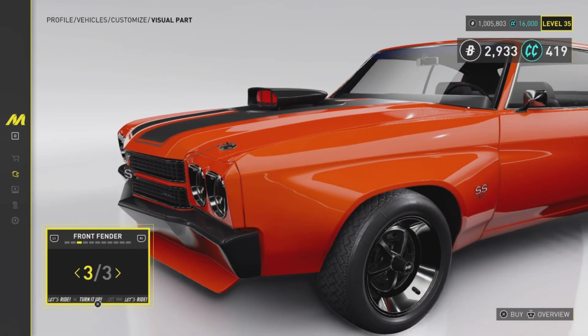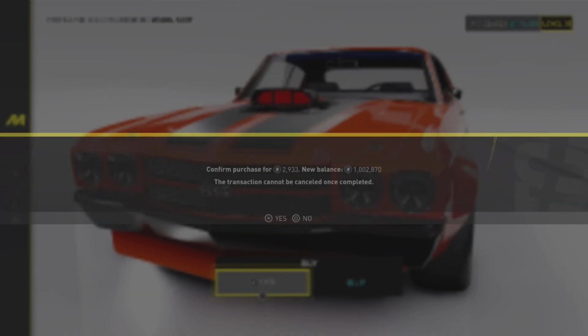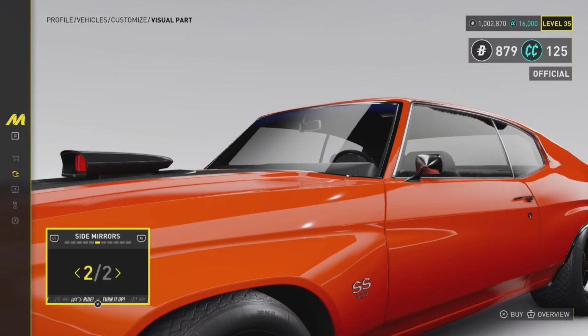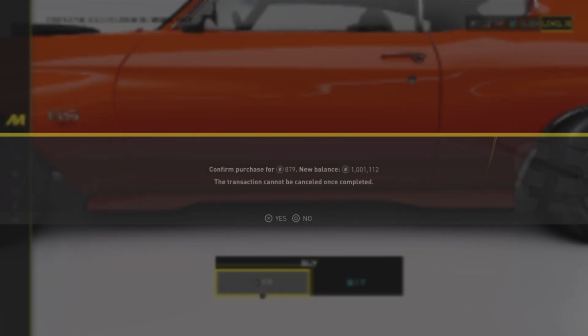We have 3 front fenders as well. Add a bit of a wide body to this thing. May as well. Rims you can change. Caliper colours, we're gonna stick to red. We have 2 side mirrors as well. We'll go for the black ones there. We have 2 skirts as well. May as well add a skirt.